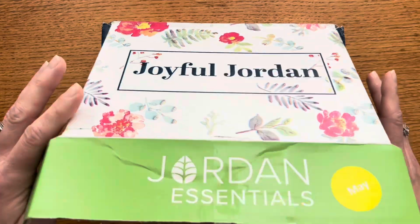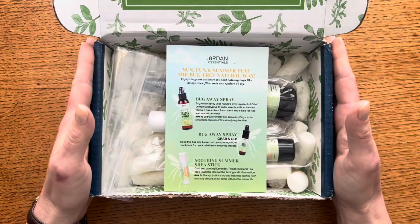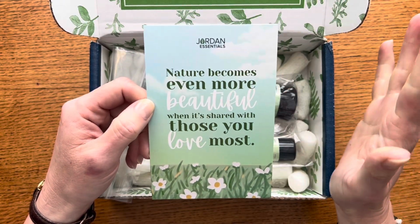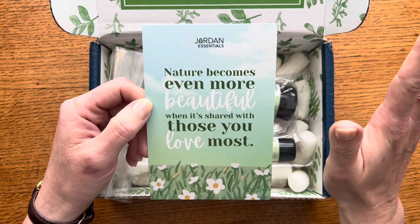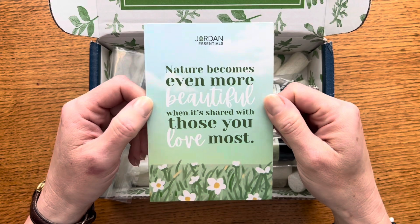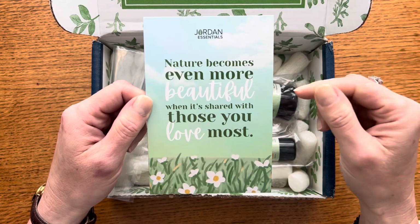But without further ado, we're going to go ahead and jump in to this little box of awesomeness. And this is a big deal because this collection of products has been basically on repeat every year in May for, I want to say, the last 4 or 5 years. It's been such a hit. All of my customers love it. They stock up. I stock up. Everyone wants to get more, and we usually run out by the end of the summer, so I try to order extra, but this is your tip to get your Joyful Jordan box in May because it's a great one to have on hand as you're going into the summer months.